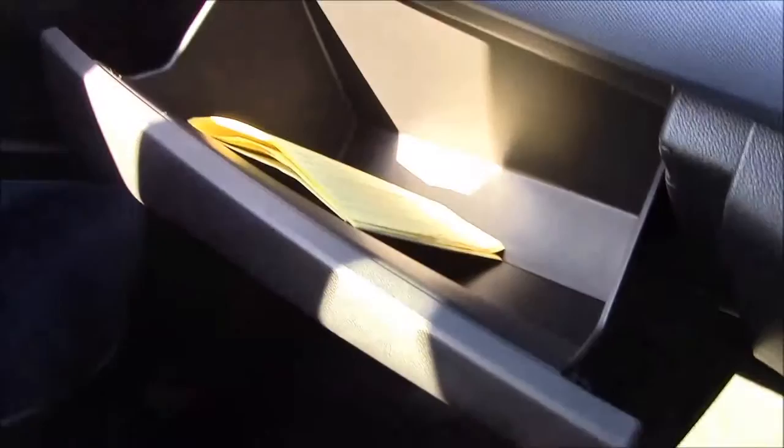Inside the glove box there we have sufficient storage space, and then you can see the passenger seat there, it's got once again a nice blue central colour.